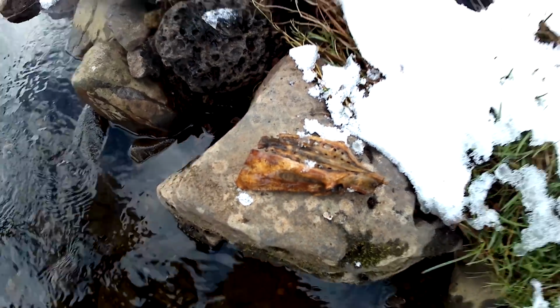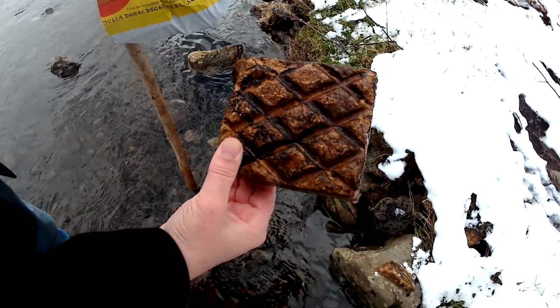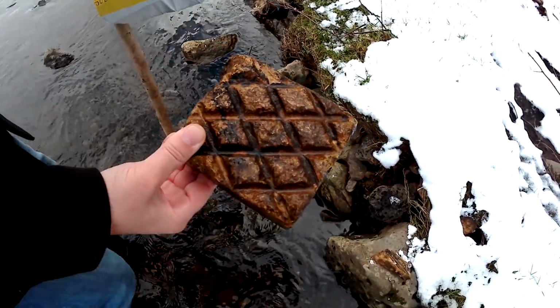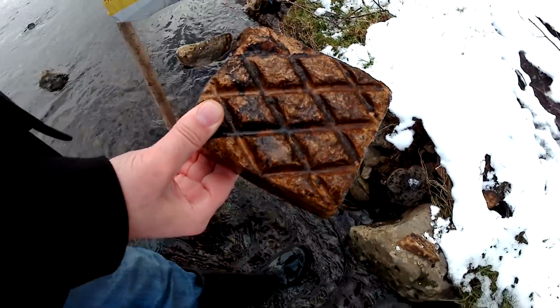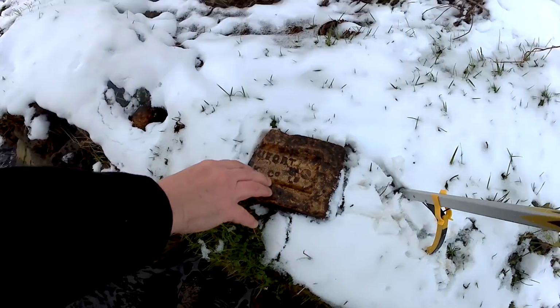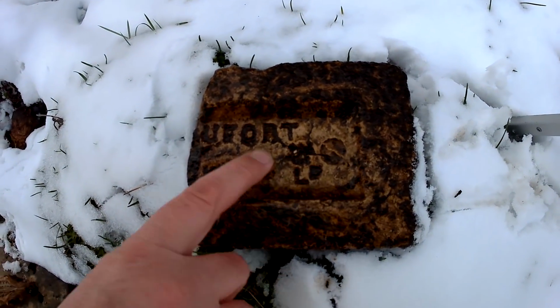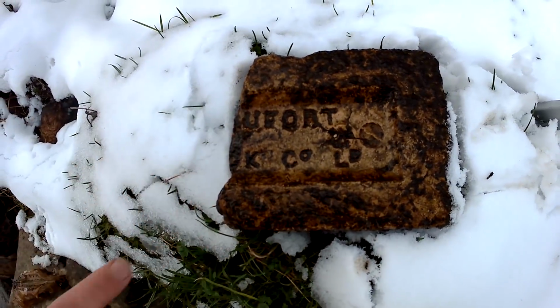What did I find? Oh, what have you got? Oh, that's a nice non-slip brick. Yeah, it's a biggie, and it's an old one. I don't know whether it's probably come from the colliery that used to be here. Right. Probably on the floor there. If I just turn him over there, Beaufort K Co Limited. That's Beaufort Brick Company Limited.